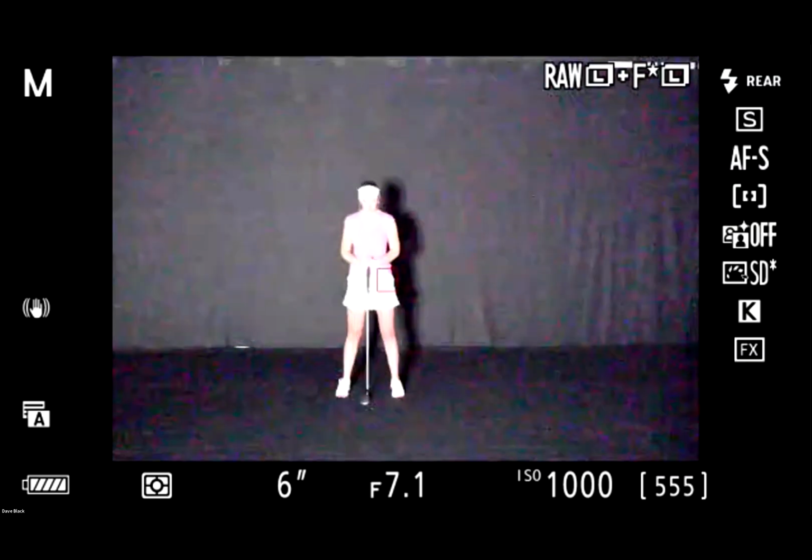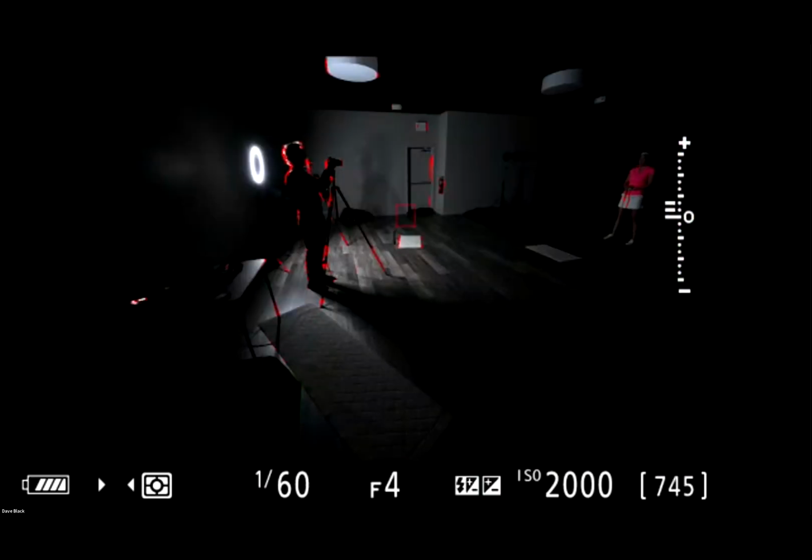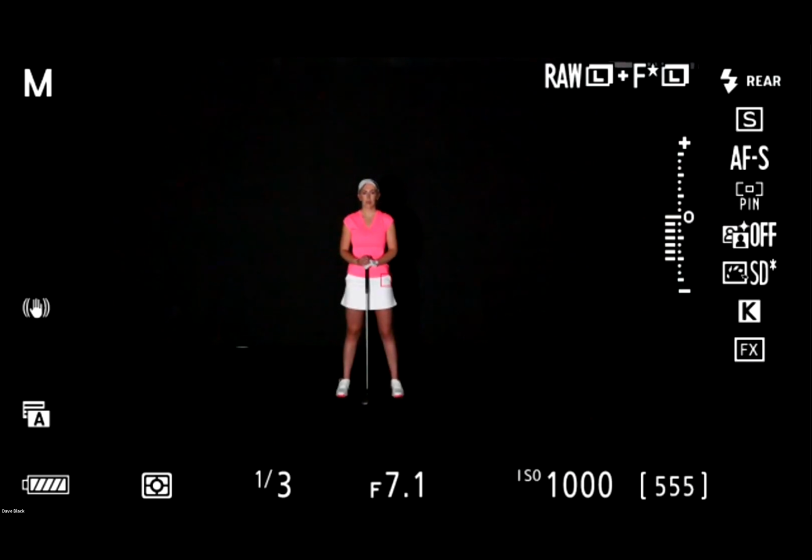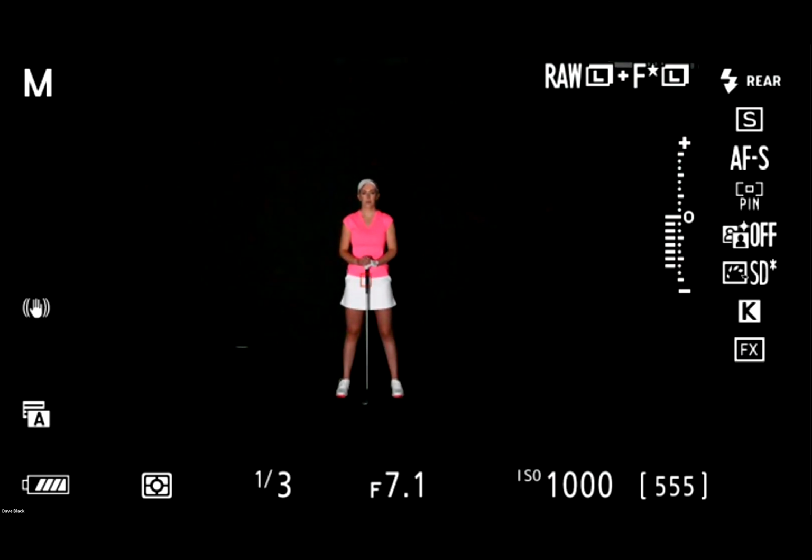I'm going to refocus again. I don't like what I'm seeing here. Let's see. Yep. Ring light. Let's see here. Let's do this. I have been at single point AF, and I think I'm going to go to pinpoint. See what that does. And on the club. Good. Let's try that.